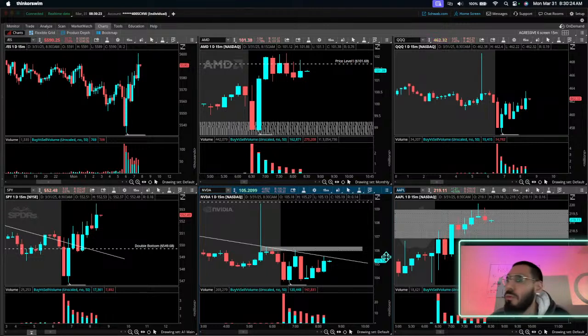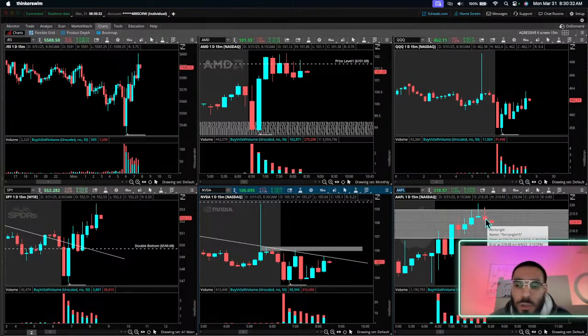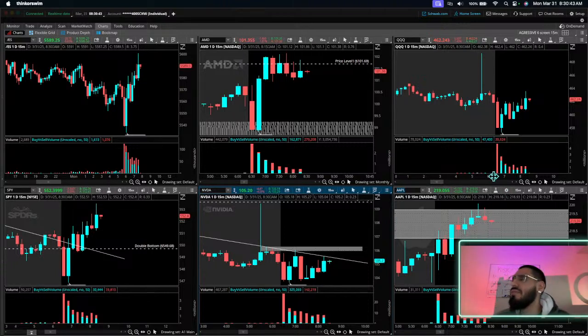It's probably just a light little consolidation before the breakout, because look at Apple too. Apple's even rejecting at the top of this. This is why I watch the whole market as a whole. Again, I don't watch just one stock. I'm noticing that Apple's kind of just struggling to get above, and Apple's part of the S&P, which moves the S&P.